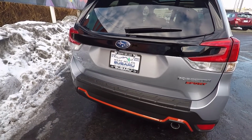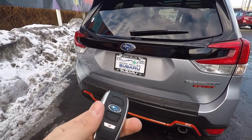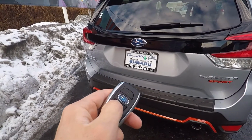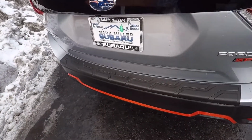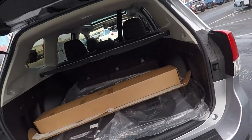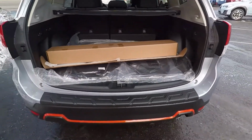And then this is the key fob. Again, Subaru's new key fob that comes with it. If you hold this down, that will unlock the back tailgate, so then you can pop that right up. It is a hydraulic function on it.